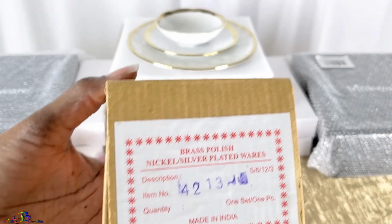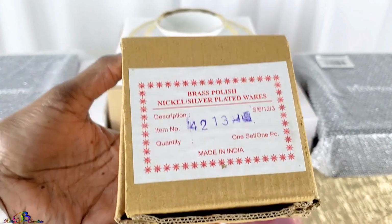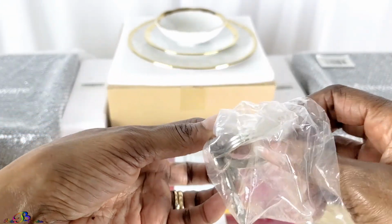Next, we have four beautiful silver-plated cross napkin rings, which will be spray-painted gold and a little bling added.